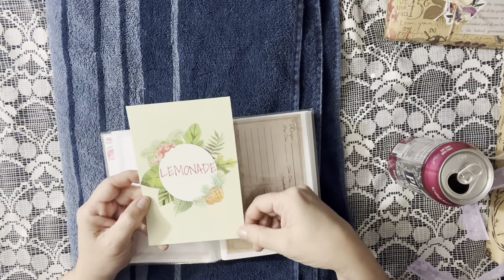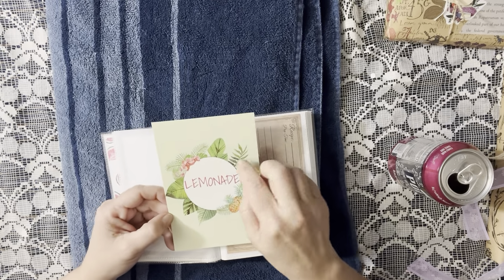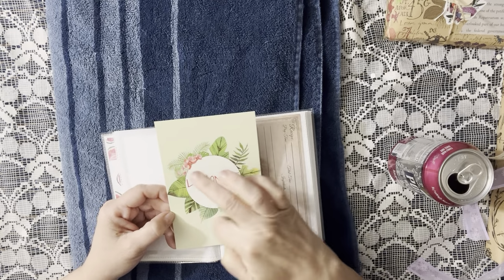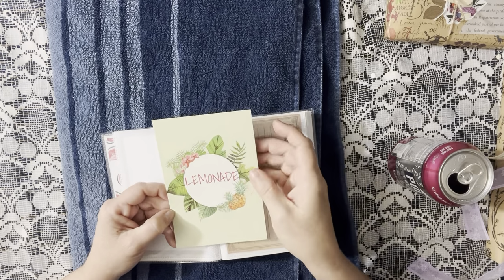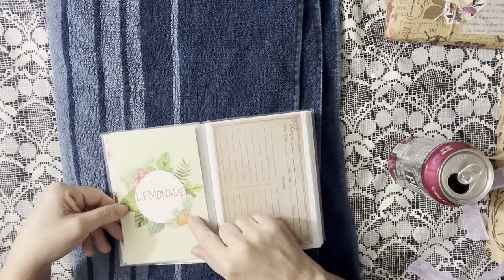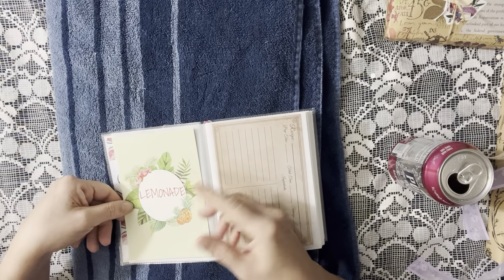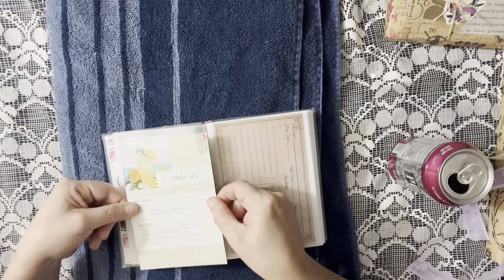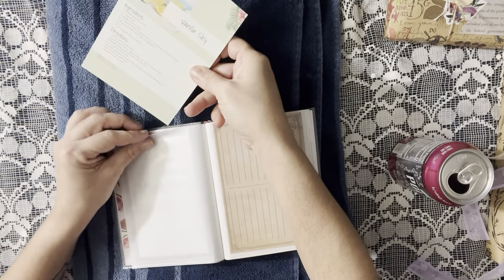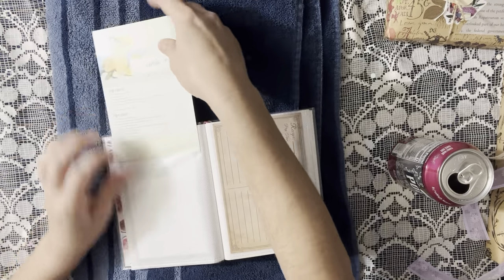They all have this kind of really light mint green. They all have these leaves and a circle in the middle. What changes is the category. So this one is lemonade. And I debated whether I should just do this so that people, when they open it, get the lemonade, or I should do the recipe. Last time I just did the recipe and they sold, so I'm just gonna do it like that for now.